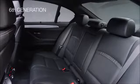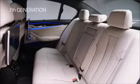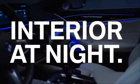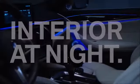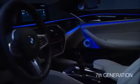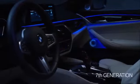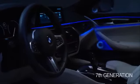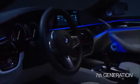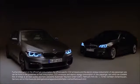The back of the BMW 5 Series offers plenty of space for relaxed driving comfort. The BMW 5 Series is designed for well-being, especially on longer trips. The interior of the all-new generation can be equipped with ambient light, amongst other options. These are just a few of many changes.